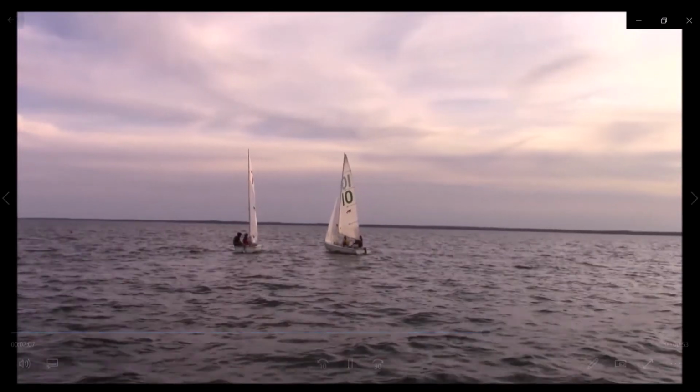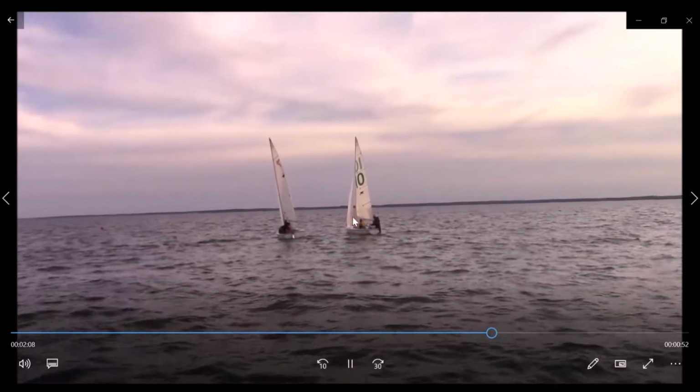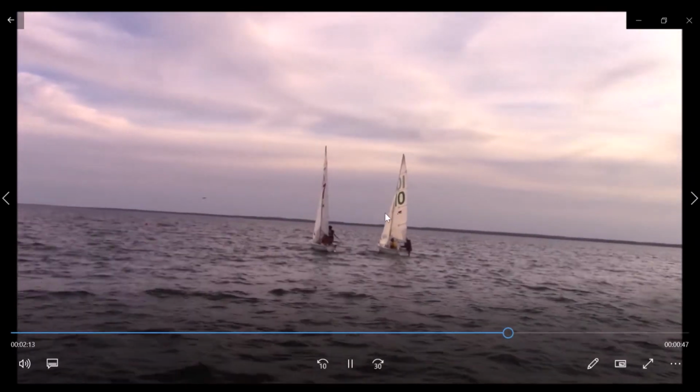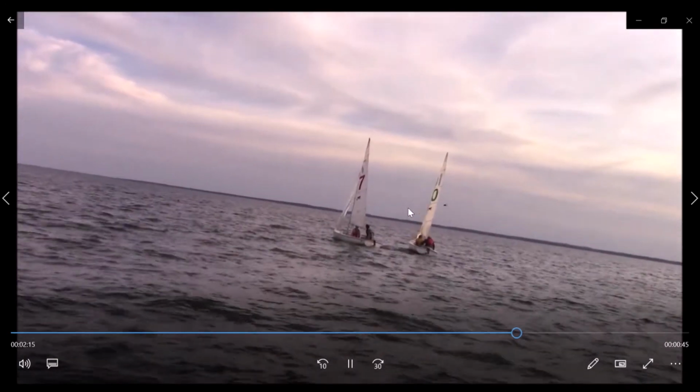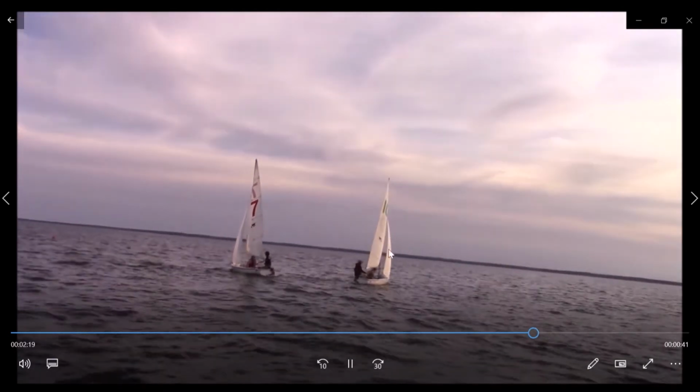So we know there's the port starboard rule, right? We have a starboard boat and a port boat, and the port boat should get out of the way. The starboard boat ends up deciding to tack, or maybe is forced to tack. Maybe that was a foul, I'm not sure. But he tacks away and gets moving.